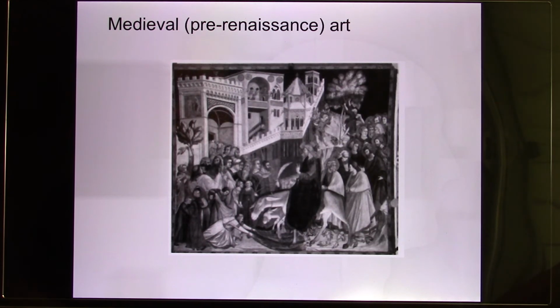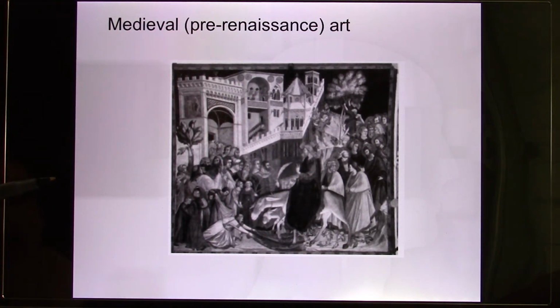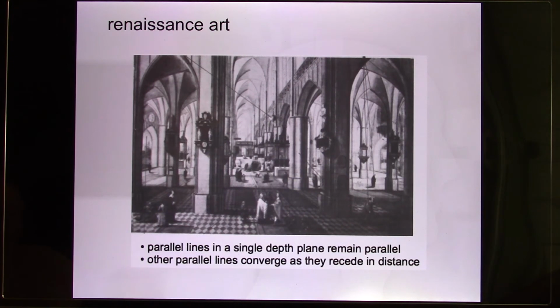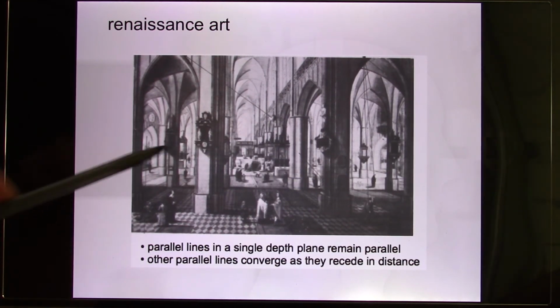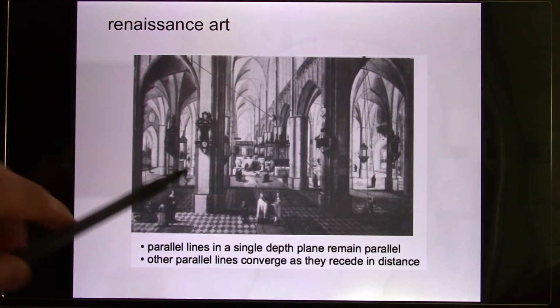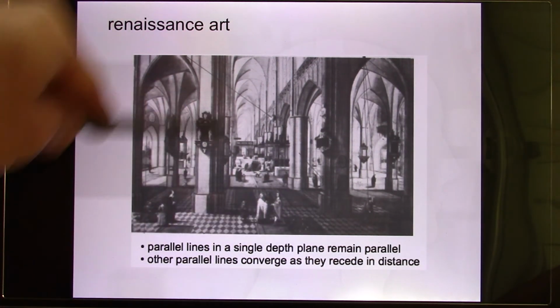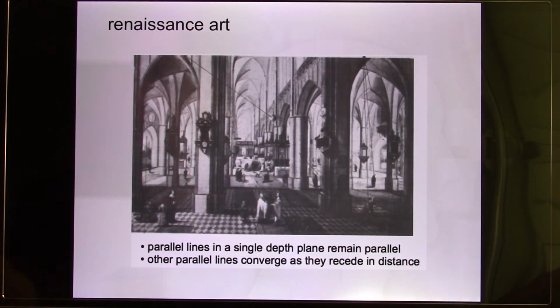And the Renaissance art, they have a very realistic picture. So I show you this one is pre-Renaissance picture. Show you the building, the people, compared with Renaissance. You found, wow, this one is very realistic. And the reason, parallel line. So you have the parallel line. Even though you are not aware of it, your brain sees it. So every time you have the parallel line, it creates 3D perception.